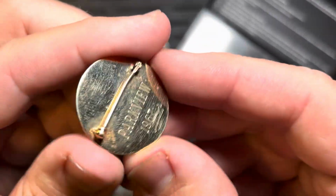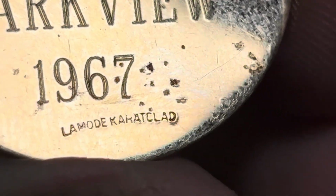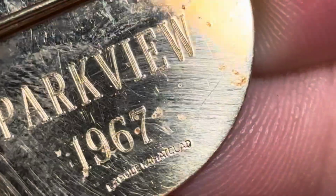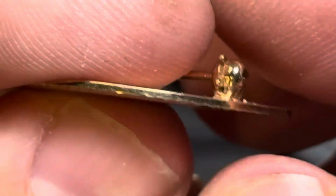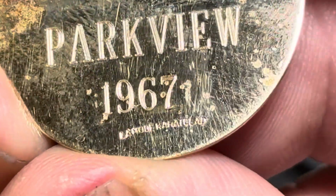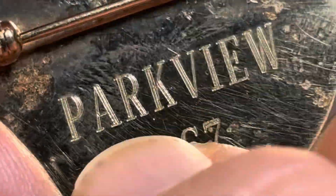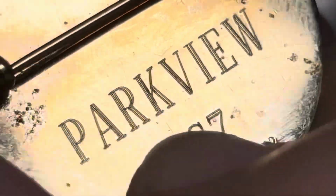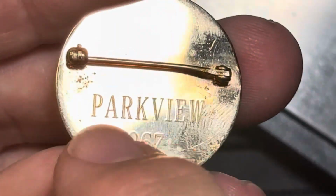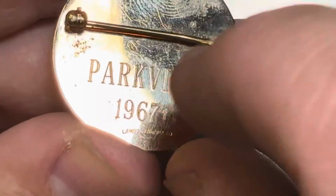But this one I wanted to bring home because it's just a little initial pin, but I liked the marking on it. It says carrot clad. And I just found that very interesting. Because it definitely is. Sure seemed like gold. And I thought carrot clad must be some kind of euphemism for gold fill, because like you can see where we got the park view here, 1967. See how nice and sharp that is? You can tell that was engraved onto this after the piece was produced. So they didn't produce the piece, do the engraving, and then plate it. It was already a piece that had gold on it before that was done.